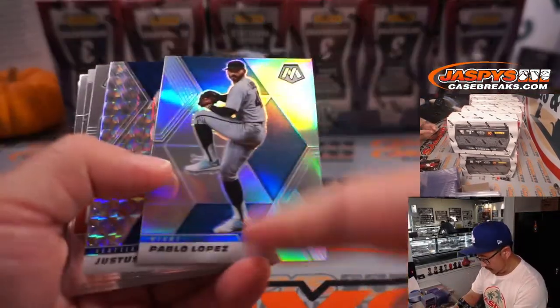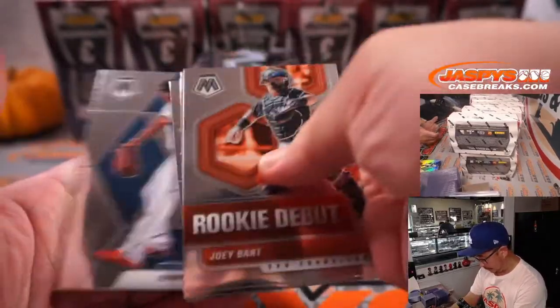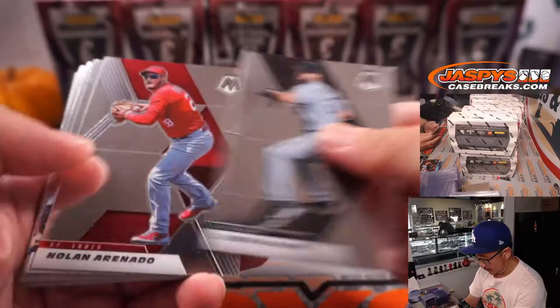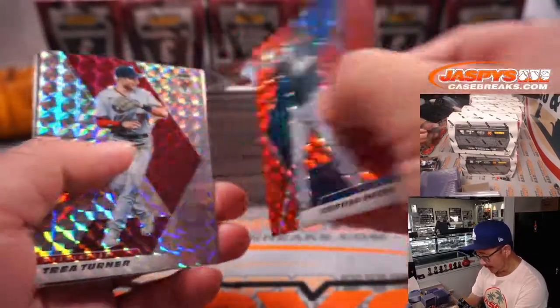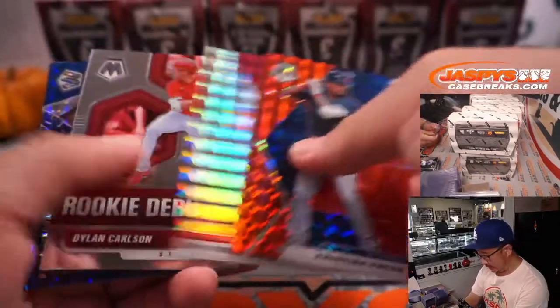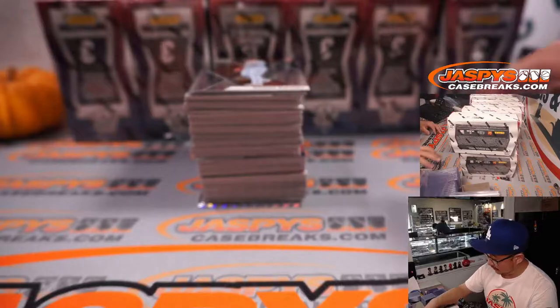The silvers look really sharp here. And relatively speaking, these Mosaics are at a pretty friendly price point.